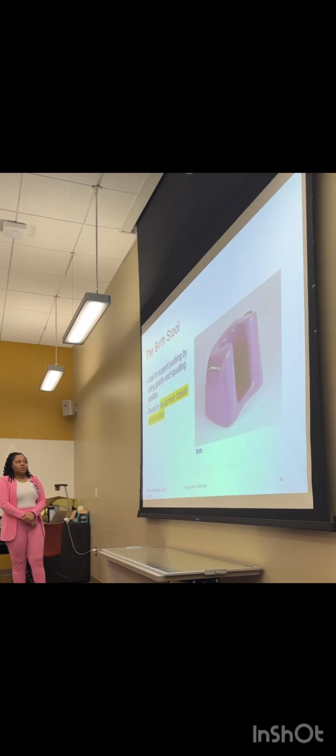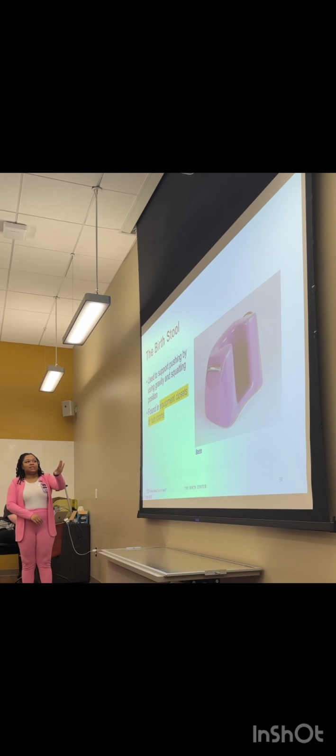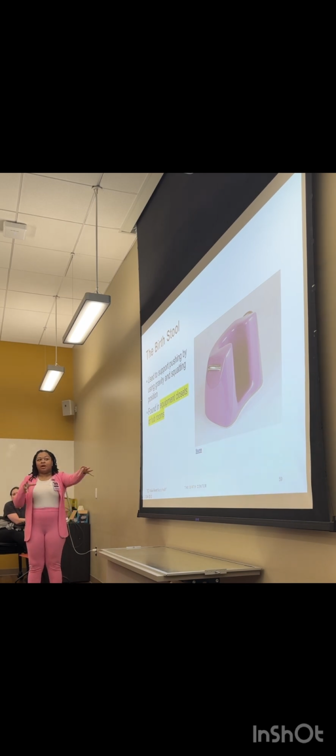The birth stool, used to support pushing by using gravity and squatting, found in equipment closets or tub rooms. So this is a harder one. I've also seen an inflatable one called the cubby. Is it the cub or cubby? There's an inflatable birth stool. It's very large, but it's used for the same purpose. It's just inflatable.